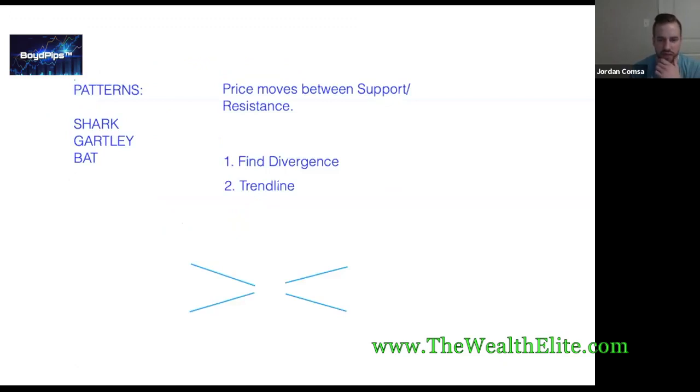Okay, so we have divergence. Everybody can see that on the RSI and then on the chart here. Second thing that we're going to want to do is a trend line. And we're going to do the trend line on the actual chart. Okay, so we are looking at GBP USD. Grab our trend tool over here and let's draw a trend line. Just like that. Okay, now we've got a trend line. Now let me tell you something. We can do one of two things here.